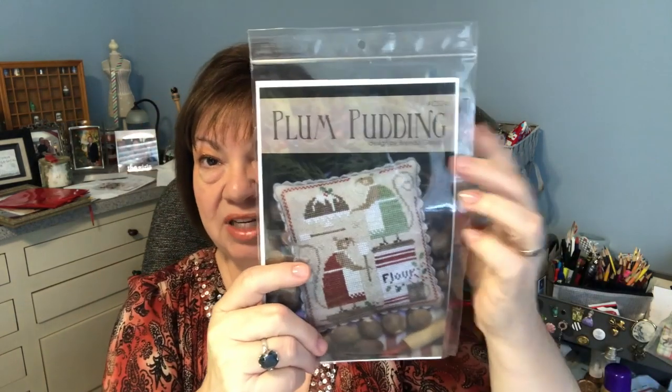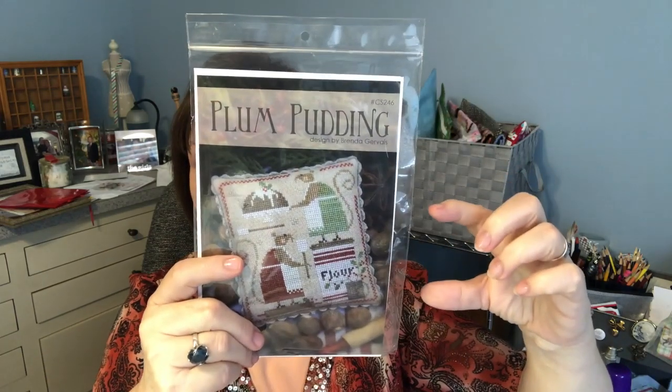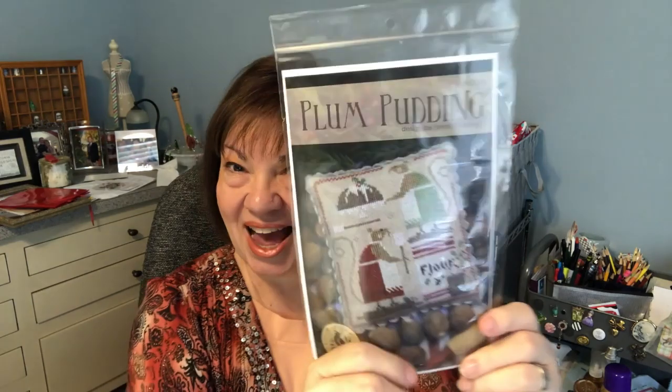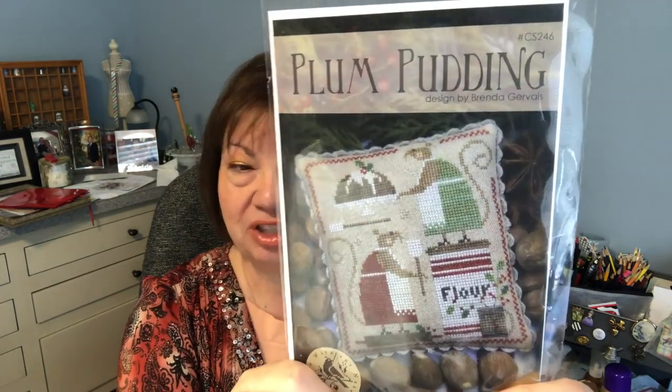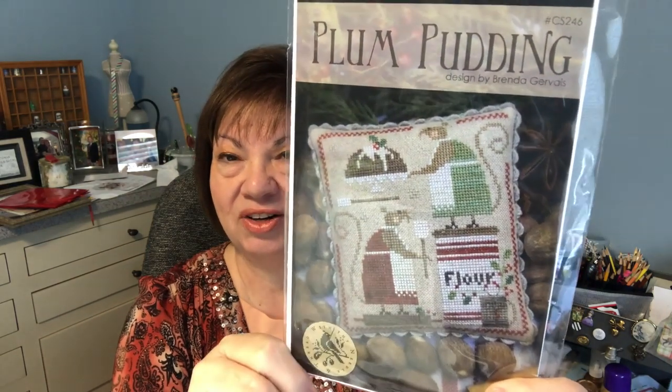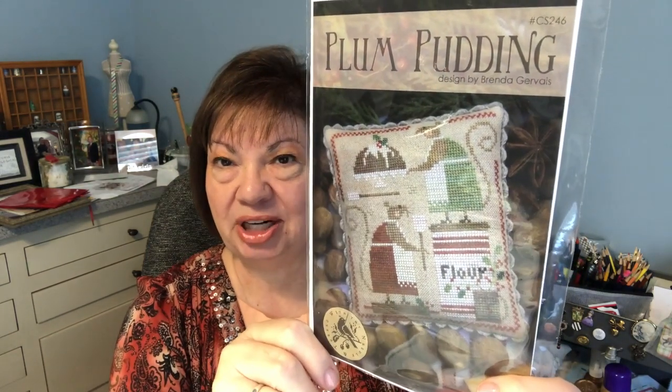I'll have to look at the size to see what these pieces look like. It might be that I would need to shift these two little mice and stitch them across here to see if they would come out about the same size as the other piece. We'll see. But anyway, I think it's precious. Brenda Gervais, it's With Thy Needle and Thread is who she designs under, and that's Plum Pudding. So cute. So that's my haul.